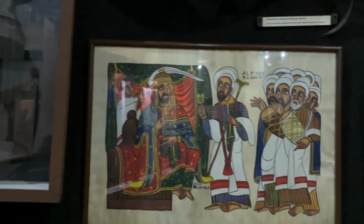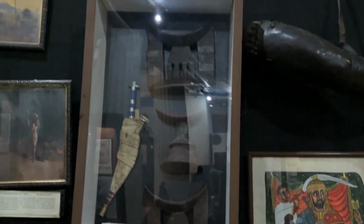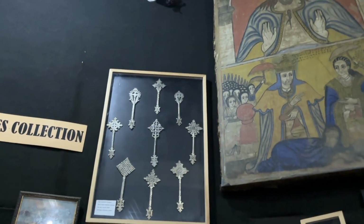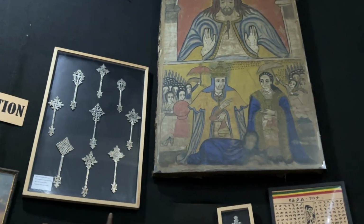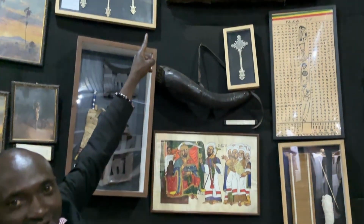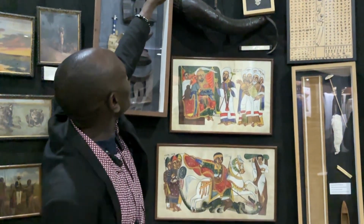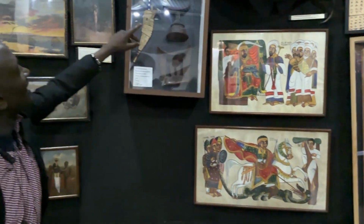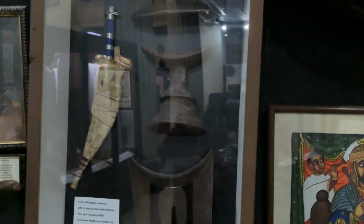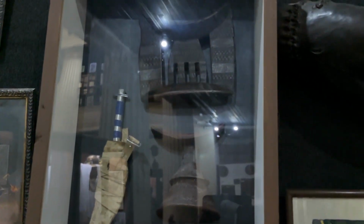Christianity started there a long time ago, as you can see, because of King Solomon and Queen Sheba. Actually, they gave birth to Menelik the First, that gentleman that looked like a Rastafarian. And they are also connected with the Rastafarians through Haile Selassie. So you can see the original crosses. I told you this is a head rester. You can see, and these are some of the Ethiopian gifts that were given by the Ethiopian embassy.